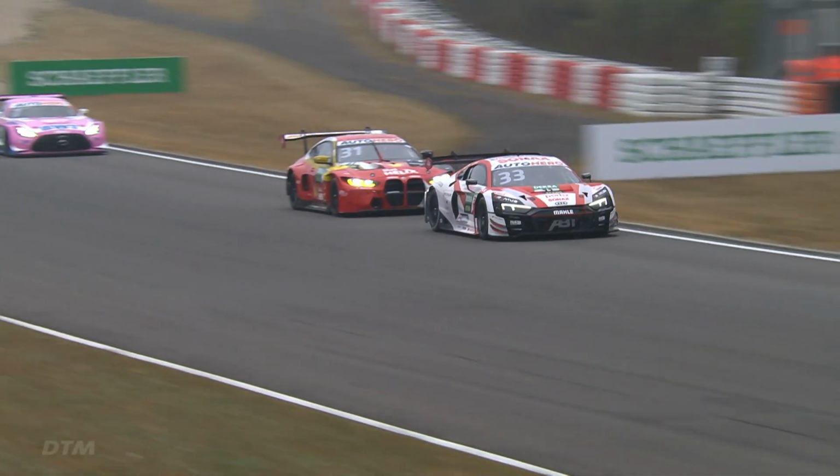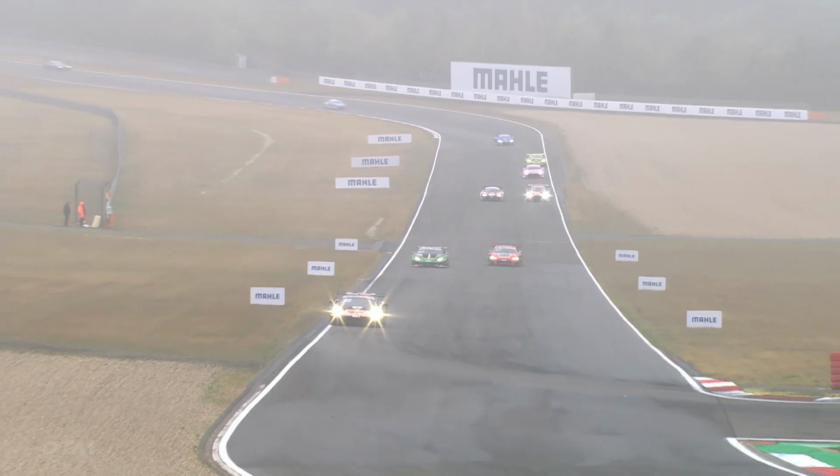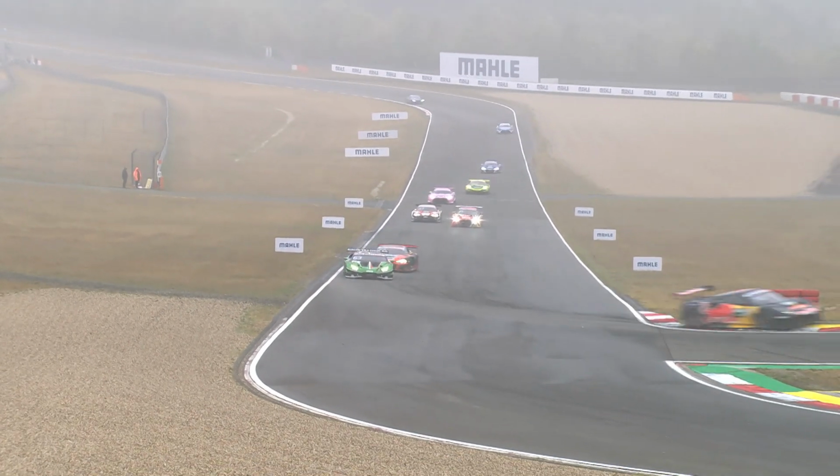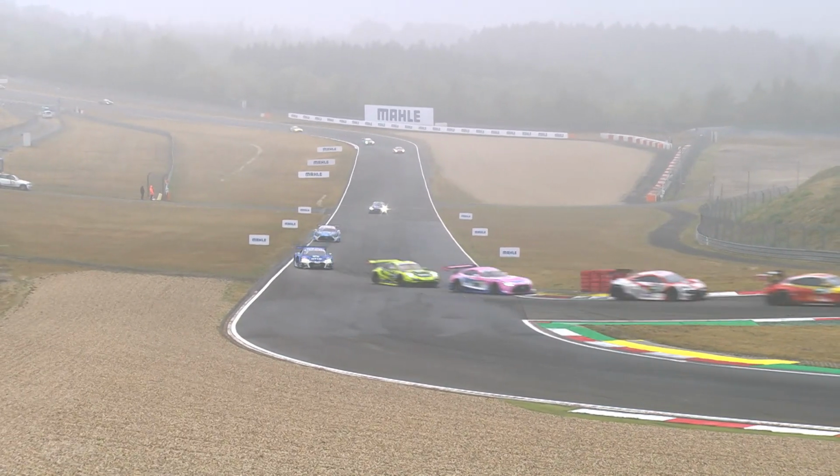Dev Gore in the background had yet to make a stop. This effectively would be the battle for a podium position. René Rast still getting his tyres up to temperature on his first lap since rejoining, then having to concede the position, a net 3rd to Sheldon van der Linde on the way up to the chicane.